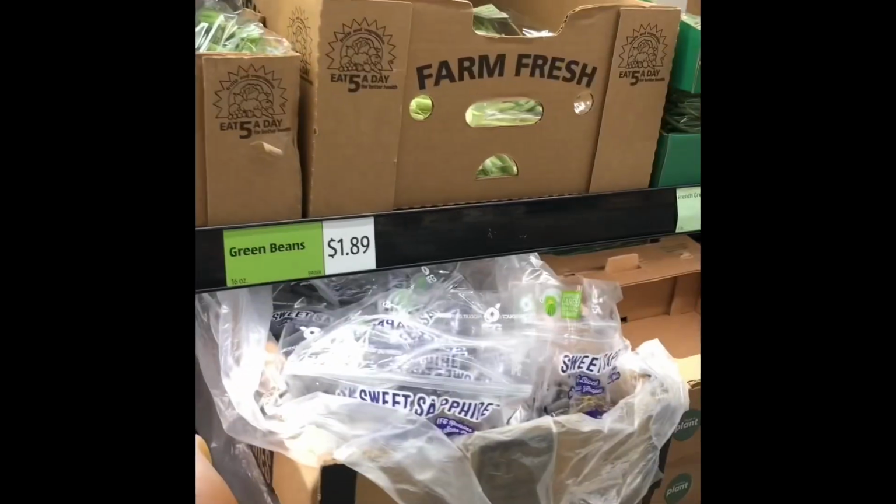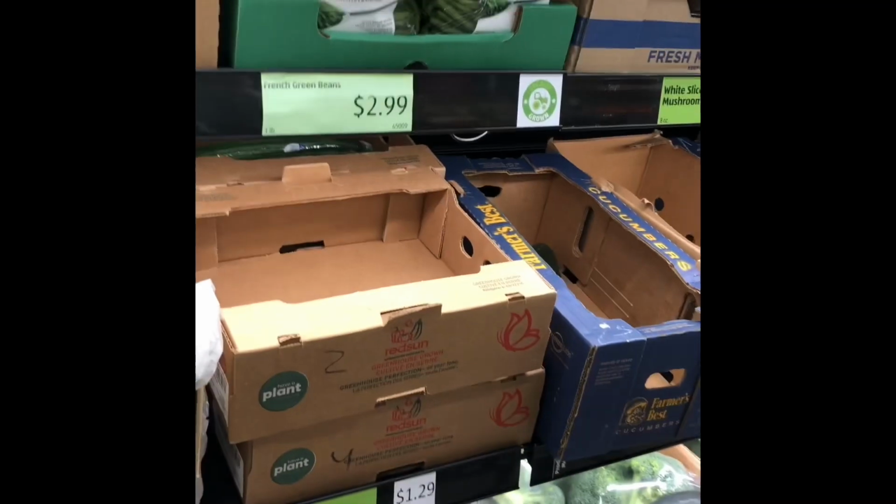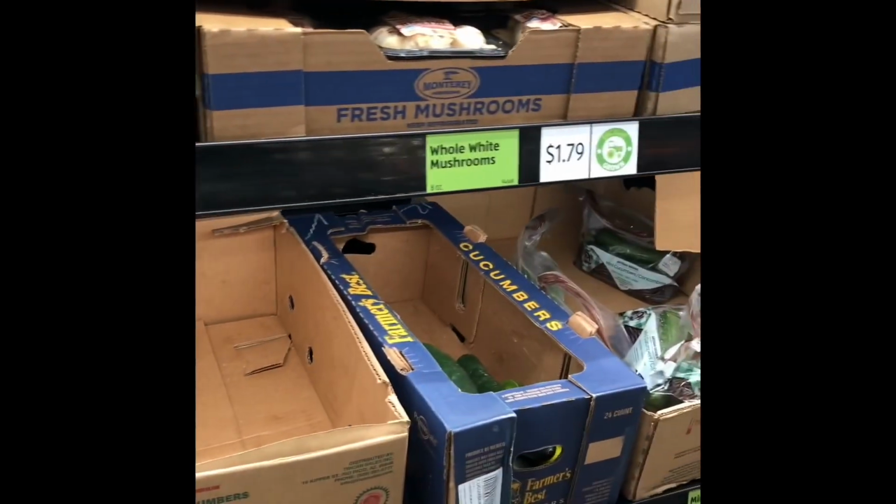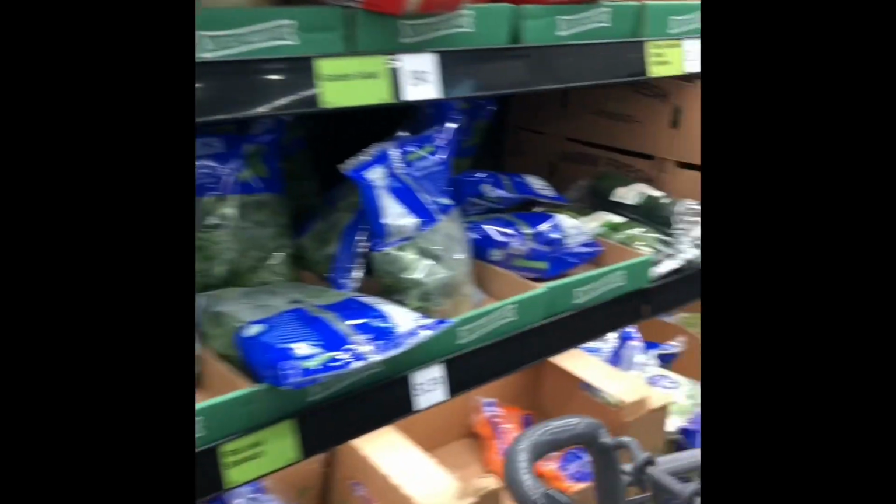The produce is really a good selection. Today, when I went, it was a little bit slim pickings, but all you have to do is ask, because I needed coleslaw mix and I couldn't find any. I asked an employee, and she went back, found me some, and brought a whole box out. So all you have to do is ask. Everyone has always been very nice at Aldi's.